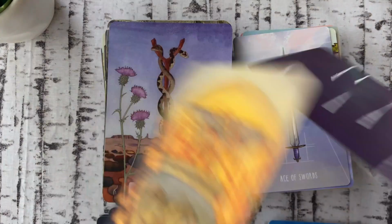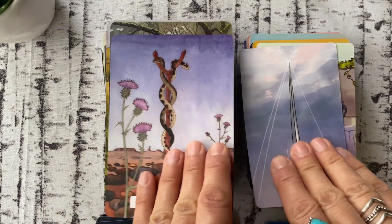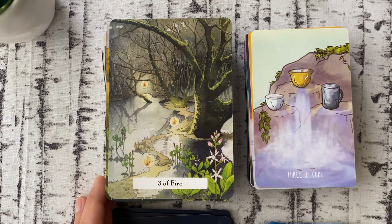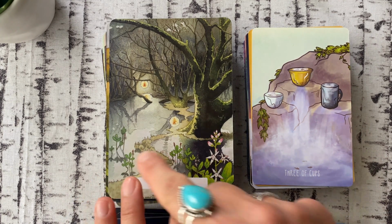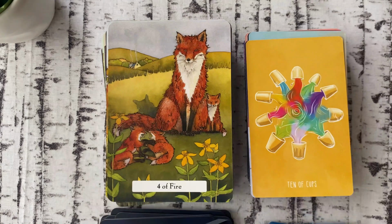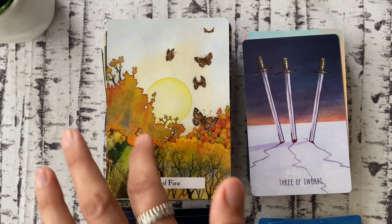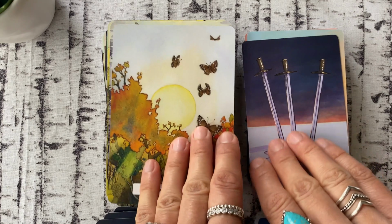So let's go through a few more here so you can just see how they interact visually. Look at this Two of Fire and the Ace of Swords. Three of Fire and the Three of Cups, and this one's leading you down a path, so you could make the connection that getting together with community, with friends, and celebrating each other will lead you down into the future, into something new and exciting. I love the write-up for this card about what do you see? Is there like the autumn leaves, or is the tree on fire? What do you choose to see?